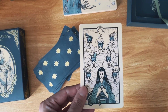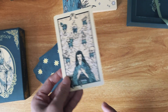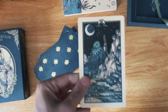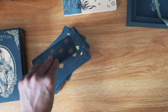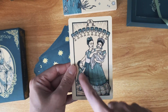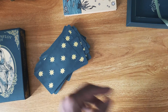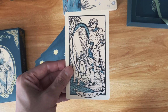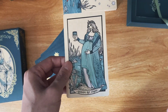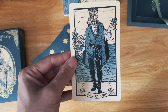Okay, 7 of Cups, again choices. I love the Asian representation here. 8 of Cups, beautiful. 9 of Cups. And then 10 of Cups. Again, the diversity of family, you know, 2 women can also be part of a traditional family with the 10 of Cups. The Page of Cups, an artist, beautiful. With the traditional fishing cup. The Knight of Cups, very nice. The Queen of Cups, this is where the pregnancy is. And then the King of Cups, very soft, beautiful man.